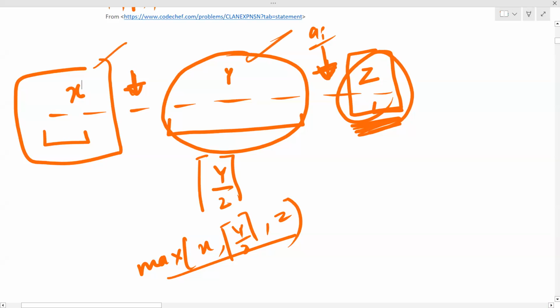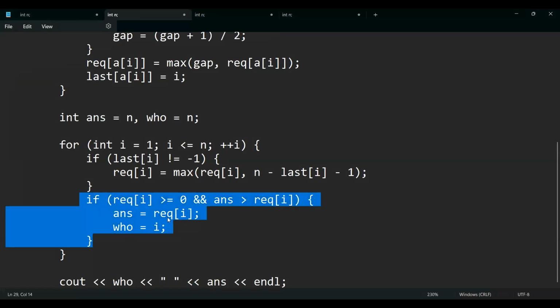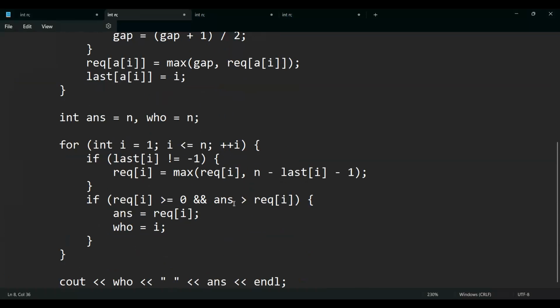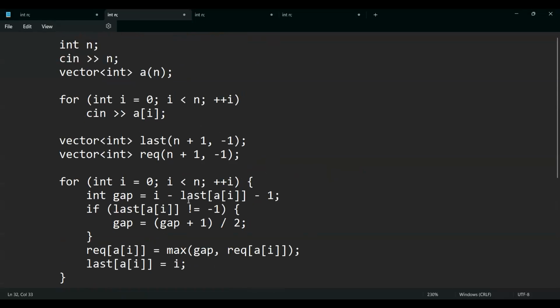Now after this, I can always do this thing. If required of I is more than or equals to 0. See, if required of I is equals to -1, it simply means that the ith clan is not present in my array because I have initialized my array with -1. But if required of I is more than or equals to 0 and answer is more than required, then my answer will be required of I. And who is storing the clan? So the ith clan. So finally I can print my who and answer. So is it clear? Okay, perfect. So let's go to the next problem.